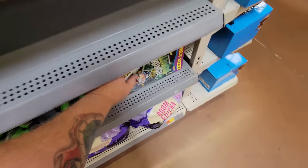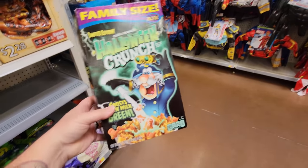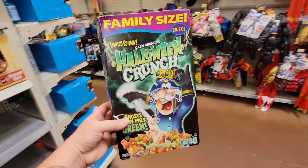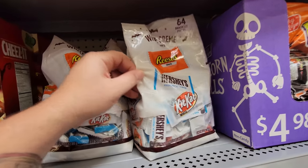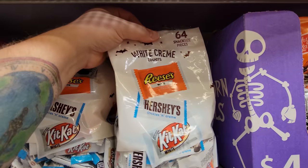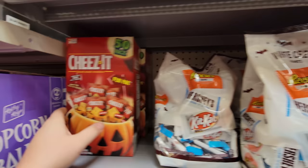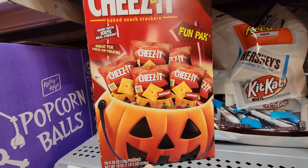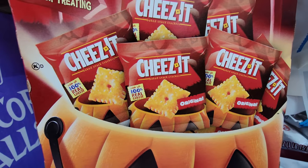Oh, look, there's a lone box of Halloween Crunch. It's been smashed. I have not tasted that. I assume it just tastes like regular Cap'n Crunch. If you know, let me know, because I haven't tasted it. I love Halloween packaging. Look, it's white cream candies, and it's white with bats on it. That's cool. And look at the Cheez-It packaging. They have a pumpkin bucket filled with Cheez-Its.